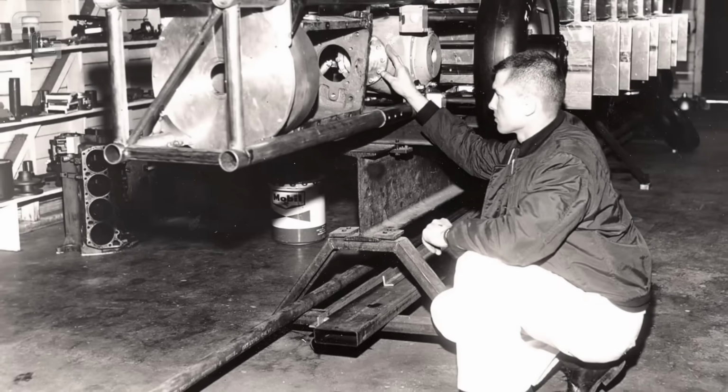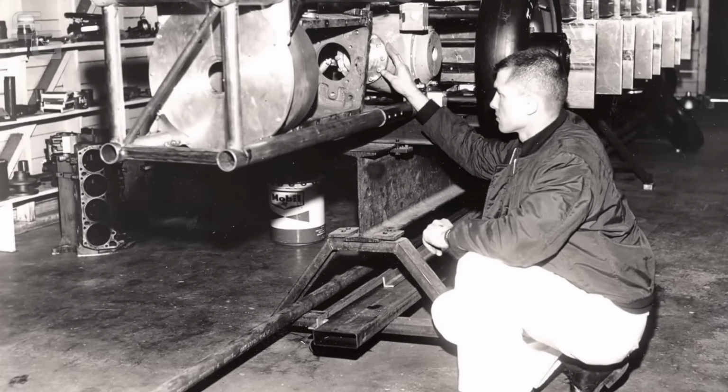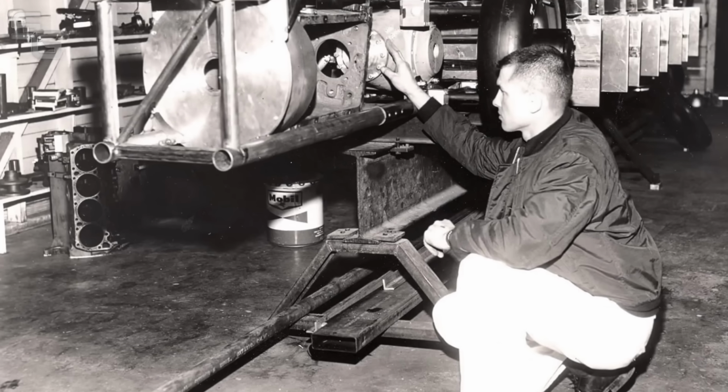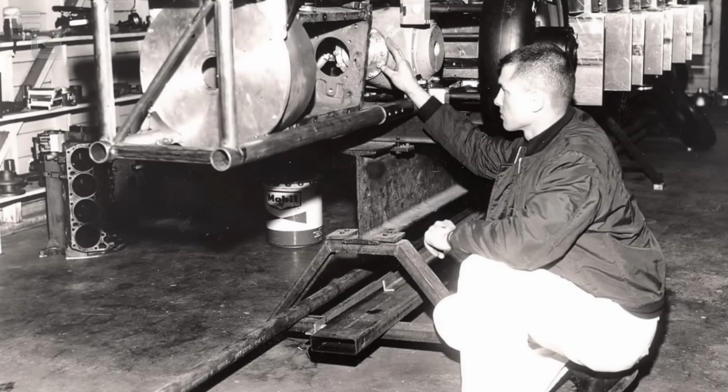Bob and crew chief Jim Crosby worked around the clock building the car, while Bill sourced parts and materials. 1 year and 1 week after they began construction, Goldenrod was ready. On September 1, 1965, the Summers brothers headed to Bonneville.